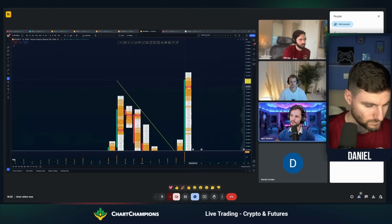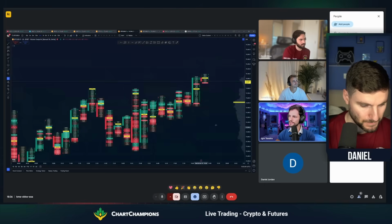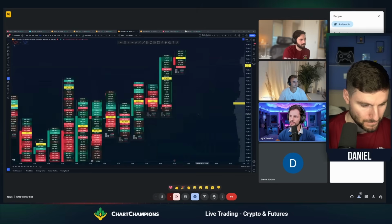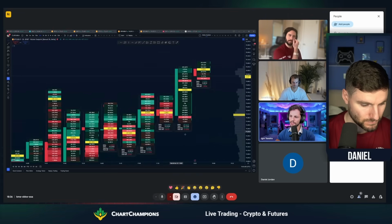And here we have the point of control right at the high of this move at 74,500-ish. And then obviously you've got the candles for the delta. So this will give you the delta for the 30-minute. I'm looking at, again, point of control in yellow here. And then this is just the buy and the sell for the candles.